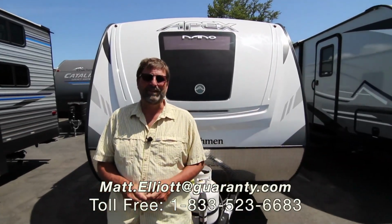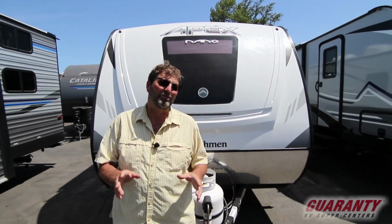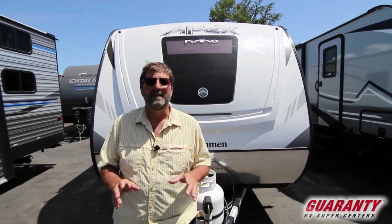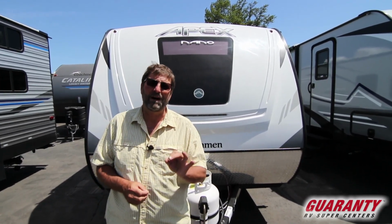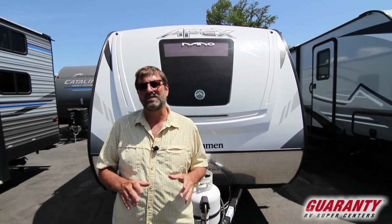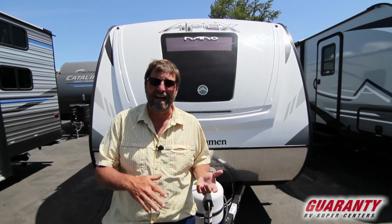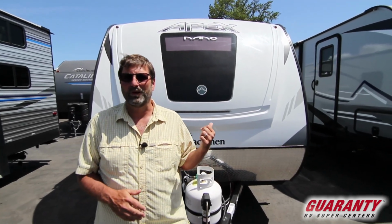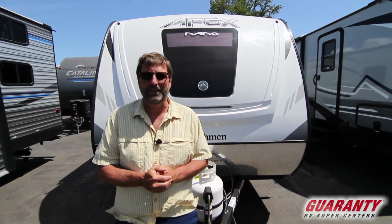I'm here at Guaranty RV Supercenters today to show you a really nice trailer. This trailer's special because it's small and light, but it's also very well built. This is called a Coachmen Apex, and this model's a 187 RB. If you've got a little tow vehicle that has a tow rating of, let's say, 5,000 pounds or less, this might be the perfect trailer for you. It only weighs 3,000 pounds dry, and so that gives a lot of people something they can pull.